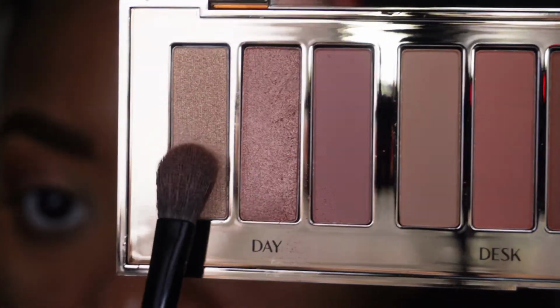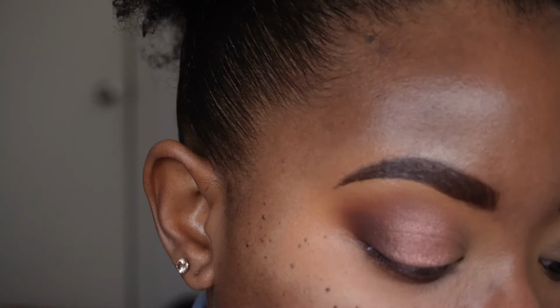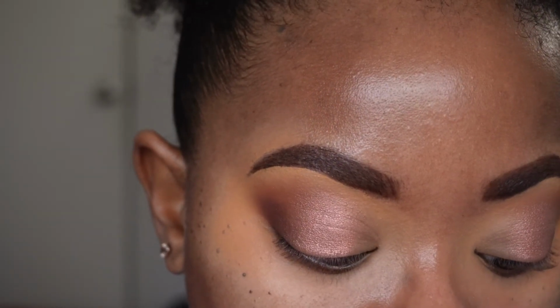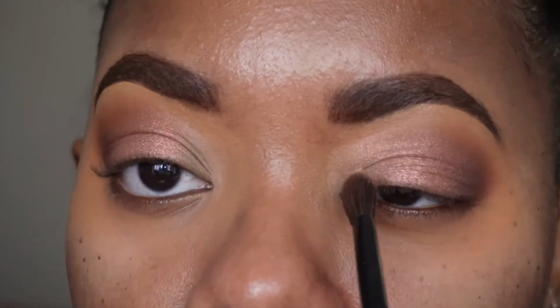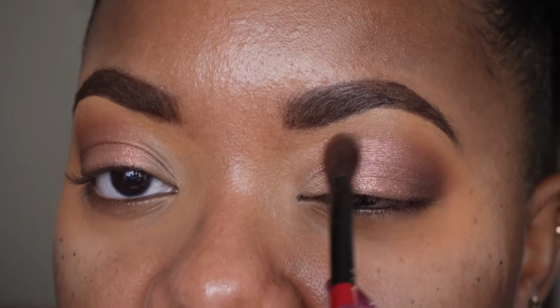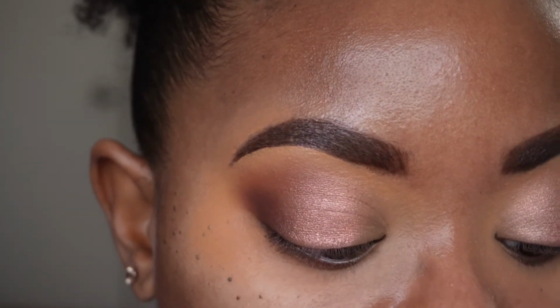And then I'm just gonna flip that brush over and go in with this shade here. It's the last shimmer, and I'm gonna put that into the inner third of the eye. And you can see how soft and ethereal this look is. Like, it looks like I didn't really try, which is definitely the look I'm going for.